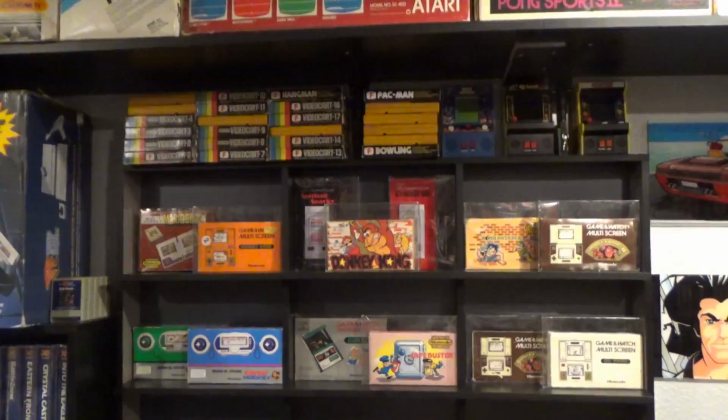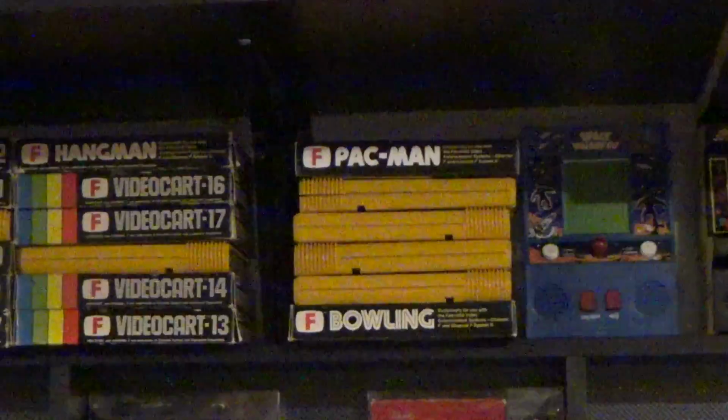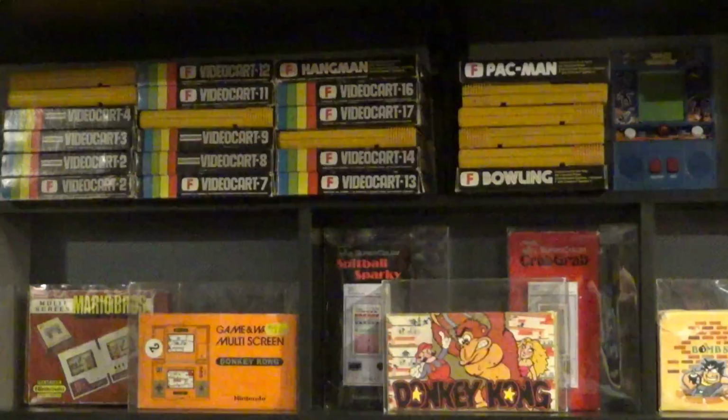Up top is my Fairchild Channel F cart collection. I'm missing a couple still. I do have the homebrew of Pac-Man. It's kind of cool that they made a homebrew game and put it on actual physical cart.